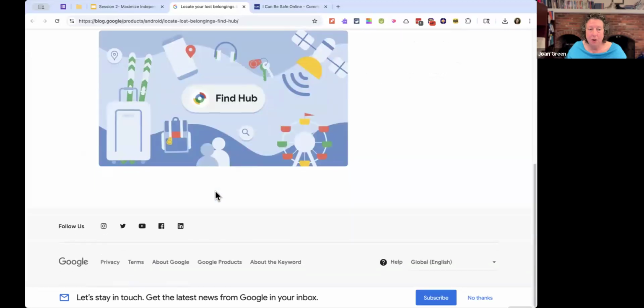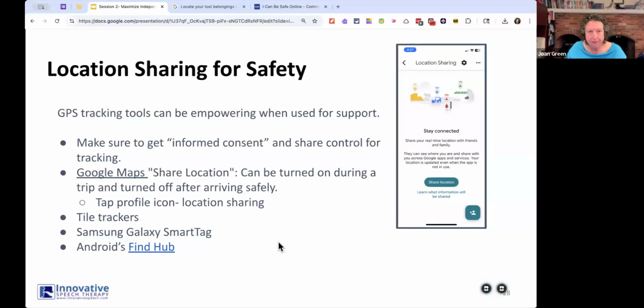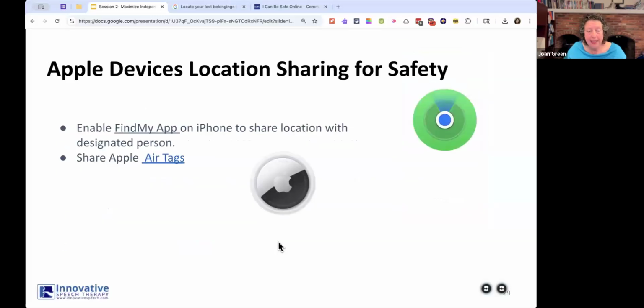I'm not going to go through all the different ways to do that, but you can click on that link. For Apple devices, you would go through the Find My app. So everybody with an iPhone, you can go to the Find My app and share your location with a designated person forever in an ongoing way, or just for a specific period of time.